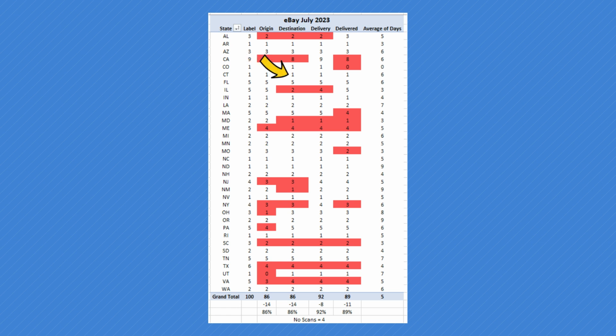The next one is destination. Somewhere through the route, you're going to get a destination scan. You should, to show to buyers, show to sellers, whoever's watching it, that it's moving. A lot of times that doesn't happen. And then we get a message, like we know where it's at.